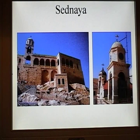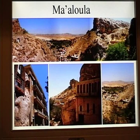We will be visiting two ancient Christian cities, namely Sednaya and Ma'aloula. Sednaya, of course, is well known as an ancient Christian town with numerous churches and artworks. The second ancient Christian town that we will be visiting is Ma'aloula, and it is here that Aramaic, which is the language that Jesus spoke, is still being used to this day.